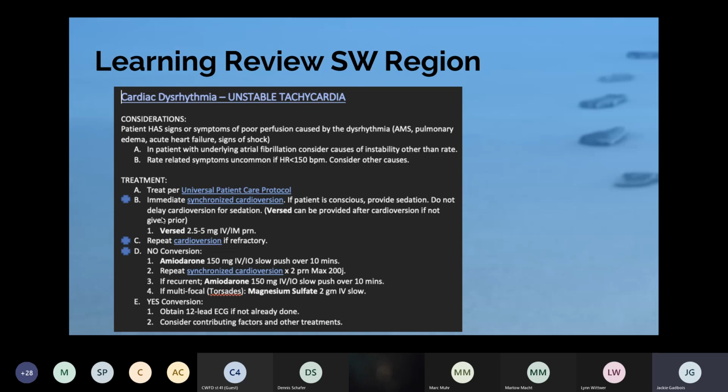And then as for our Clark County protocols, unstable tachycardia is differentiated from stable tachycardia, but in this regard, this patient's blood pressure was 100 by palp. He had evidence of poor perfusion with his pale, cool, and diaphoretic skin. You could build your case or persuade someone that you recognized him as being unstable, and unstable would be the consideration to cardiovert or not cardiovert, with the first line being amiodarone 150 milligrams for non-cardioversion. And if you do cardiovert, it would be synchronized cardioversion, which this crew did do, although Versed was not administered.